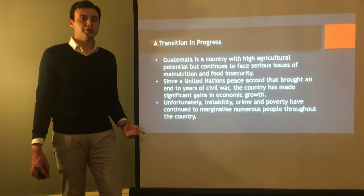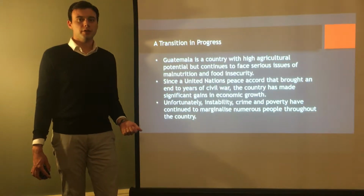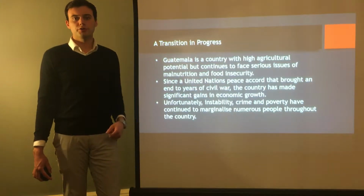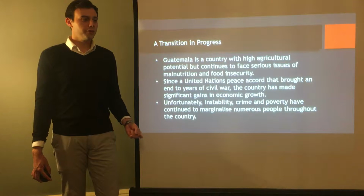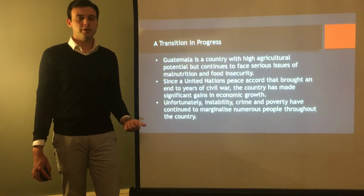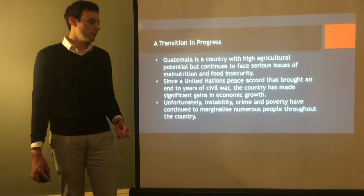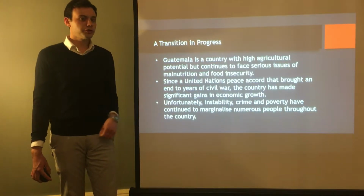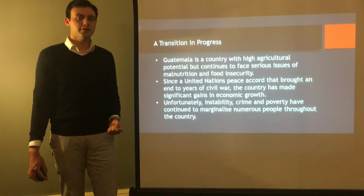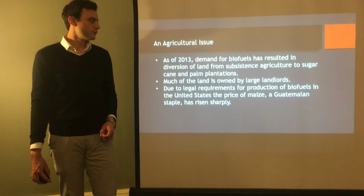So things have been changing in Guatemala. There has been some improvement with regards to the economy. However, there are some other issues coming into play here. Poverty, instability, corruption, these are all day-to-day realities for a lot of people living in Guatemala. We want to be able to assist with making sure that people have enough to eat and that their health is secure by delivering a solution for food security.